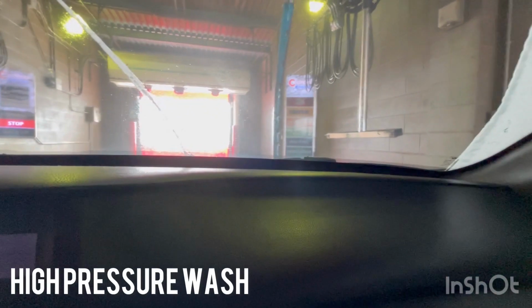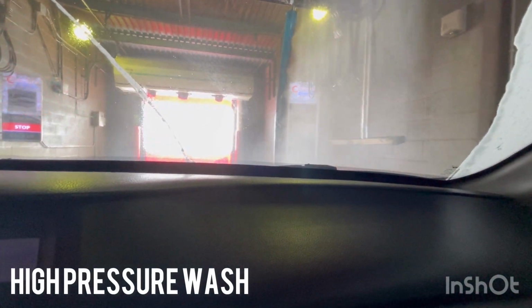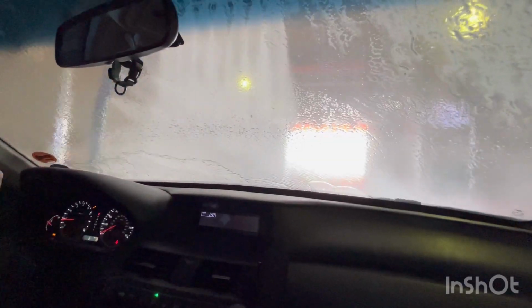For the other bay, so the high pressure should start over here soon too. Yeah. There we go. High pressure wash. Oh, I always love how it stops and does the quick turn, then it goes. That's always the classic PDQ laser wash thing. That's an excellent high pressure rinse. Well, wash, I mean, this is.